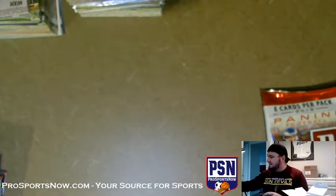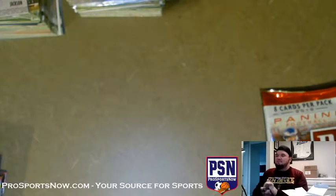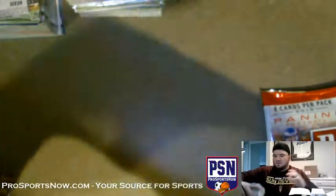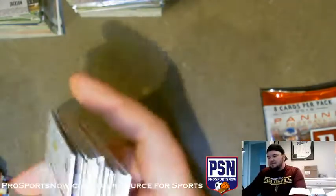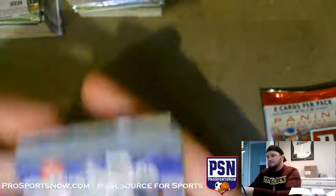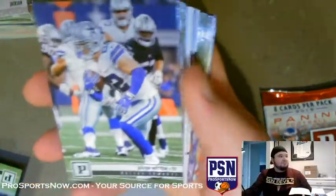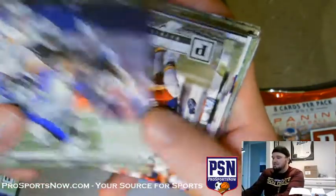All right, so we got our first 10 packs from box number 5 opened up. We're going to go through kind of our first half right here. Starting off with the formerly retired, but he's back now, Jason Witten.